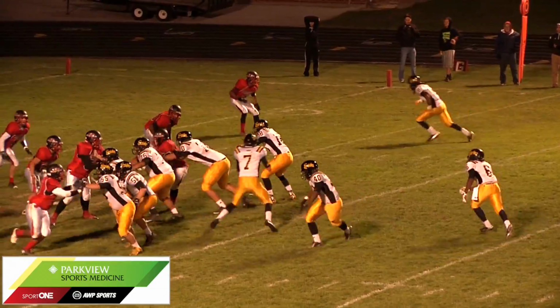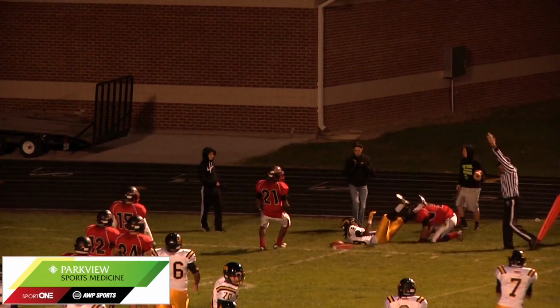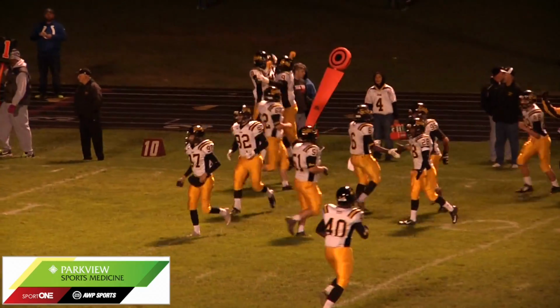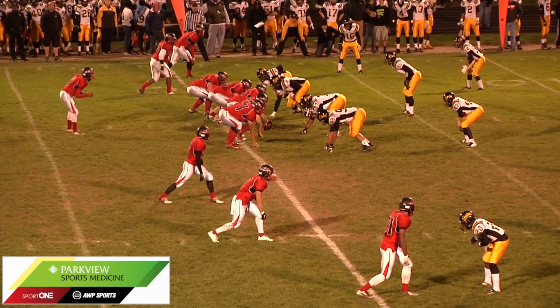Is the fullback in the I formation. Here's a quick throw to the out. They've got a wide open catch. And will they get the touchdown with no indication yet? It is a touchdown. Wow. Little square out pass. Bramley on the receiving end. Receiving passes like he does.